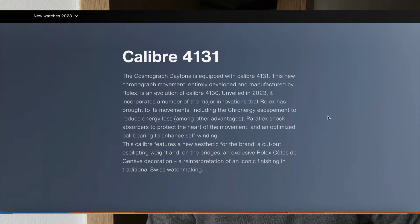Chronergy. It has the Chronergy escapement to reduce energy loss. Okay, some different new escapement. Paraflex shock absorbers to protect the heart of the movement. Okay, and better optimized ball bearings on a rotor to enhance self-winding. To be honest, the average Rolex buyer does not care and does not know about any of these. It's just like the average iPhone buyer. He just buys the iPhone because it works and it's the best. That's how the Rolex buyer usually works as well.